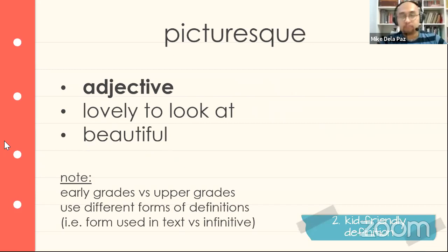And then two, you go for a student or an age-appropriate definition, right? It may be something like this. So you give them the part of speech. Is it an adjective, a verb, a noun? And then you give them simple definitions that they would understand. Okay, even in high school. Of course, not as simple as you would give a kinder student, but simple pa rin. Kasi you don't want them to be unlocking the definition, because the definition is supposed to help them unlock the target word, which in this case is picturesque.